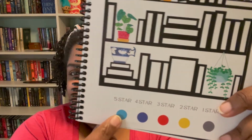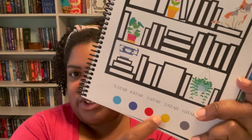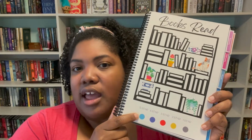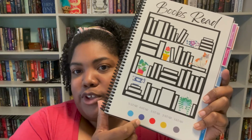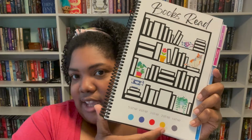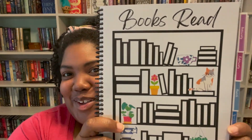So we have turquoise for 5-star, purple for 4-star, red for 3-star, yellow for 2-star, and then gray for 1-star. I'm not going to use turquoise every single time, but it's going to be turquoise or some shade of bright blue. And then whatever shade of purple, it could even be pink, but I'm going to use some shade of purple. And then this is definitely going to be red or orange, and then yellow and gray. But isn't this so cute?